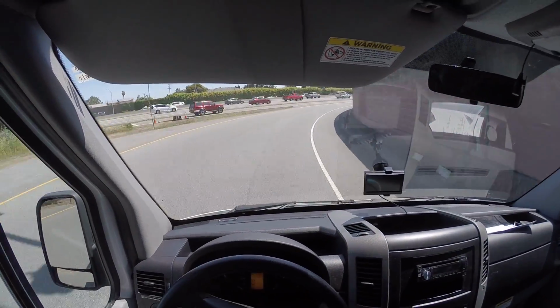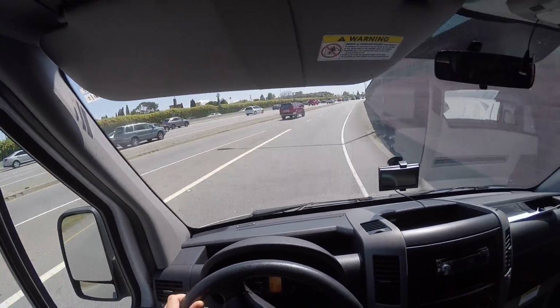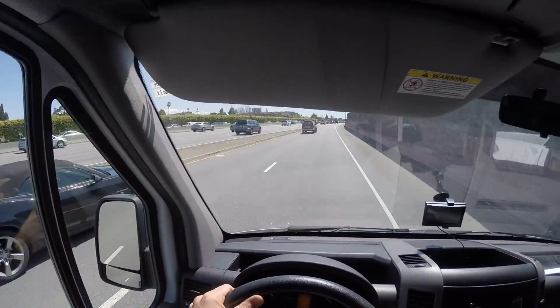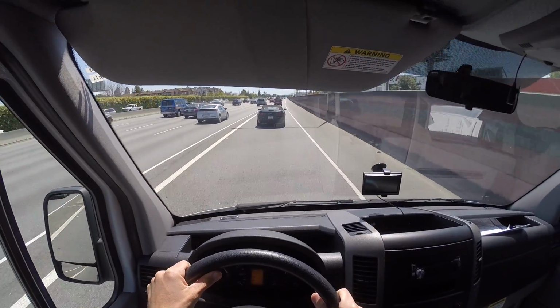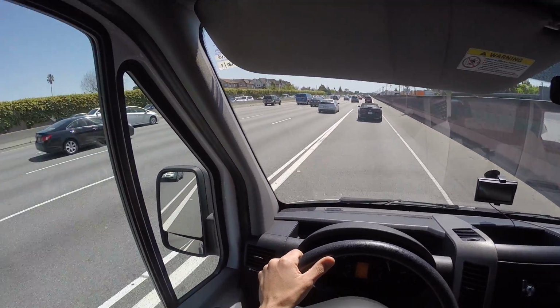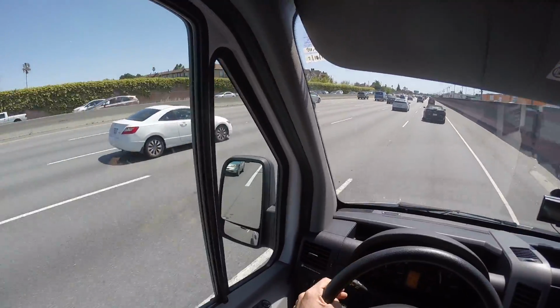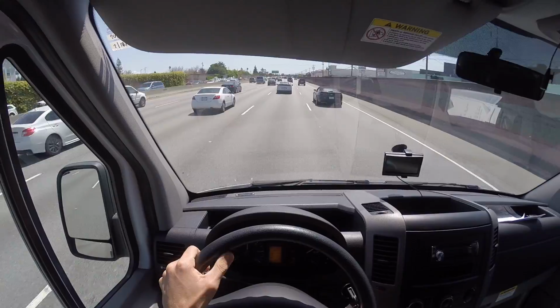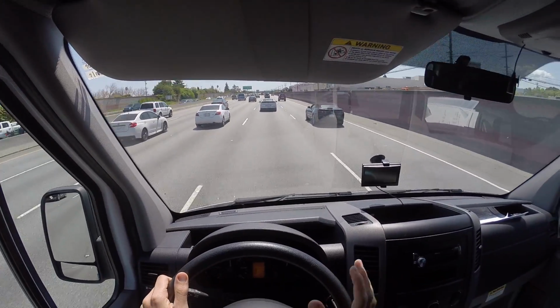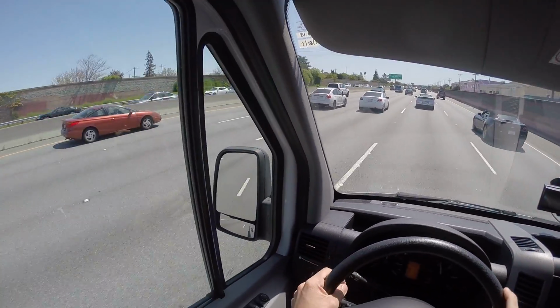You may see Sprinter drivers driving kind of crazy. That's because this car, I can't say it's fast. It's only got like 180 horsepower, although tons of torque. But like I said, it doesn't feel as big as it is. So, kind of used to driving a little nuts. And actually the gas mileage is pretty steady no matter how I drive it.